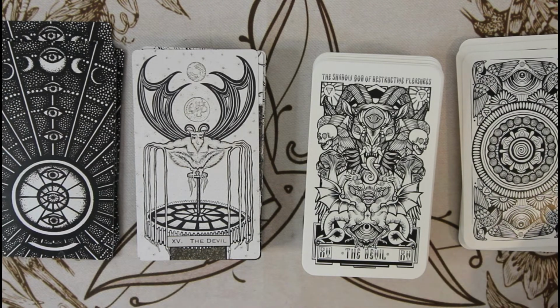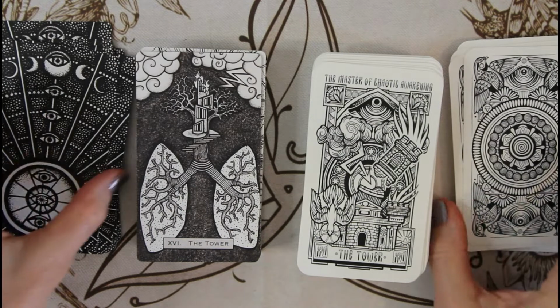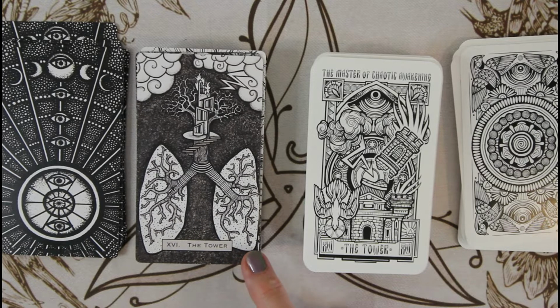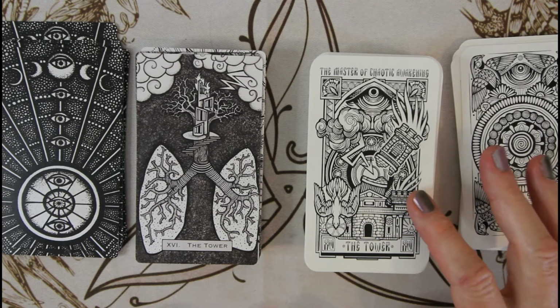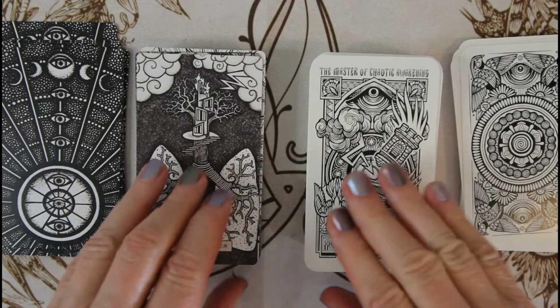The Devil. These are both very cool. The Tower. The use of lungs here is very interesting. This reminds me of one of the cards in the 78 Tarot Ecological. It's very different than your usual. This is very traditional. The Master of Chaotic Awakening.